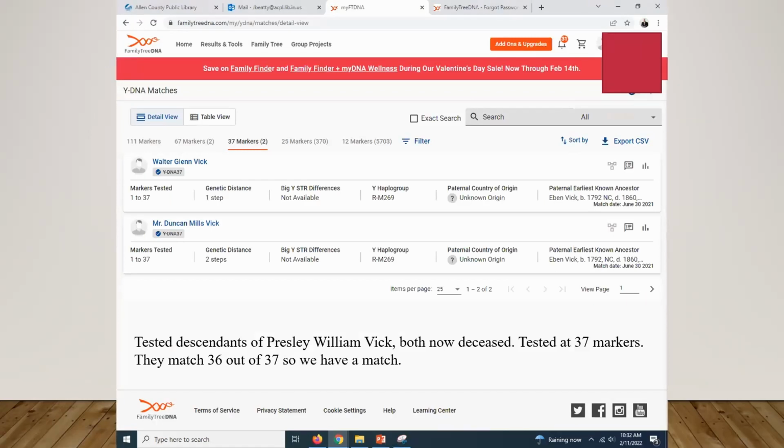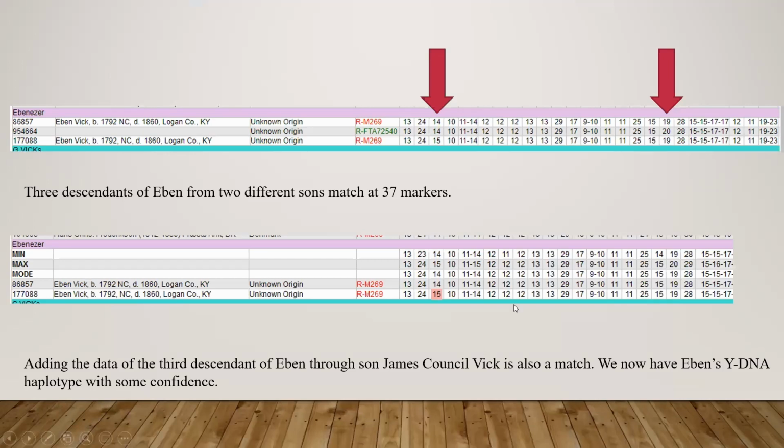We tested 37 markers initially, but then we upgraded to 67 markers. And these two men are deceased, so I can show their names. We show that they matched. They were off at one marker between each other, but they certainly were matches. They were cousins of each other. So at 37 markers, they were at 36 out of 37. And when we added this third person, we found that he matched both of them.